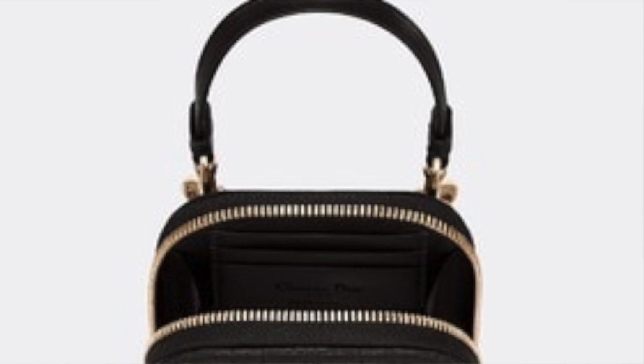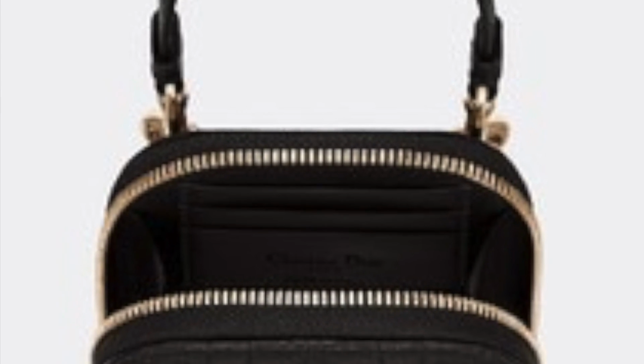It also features internal card slots, so it offers a little bit more of the organizational features. The size looks generous as well, and because it is a zip around closure, I believe you're going to be able to fit a couple of small items on top of your phone. And Dior's lambskin has amazing reputation. While it is so soft and luxurious, it's also pretty durable. This Dior phone bag, I believe, will have the best versatility and longevity.